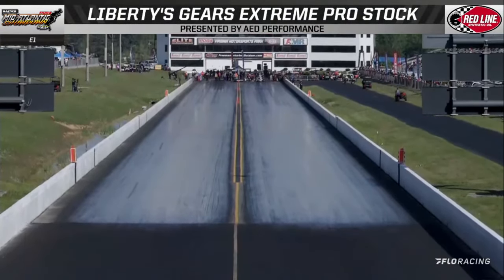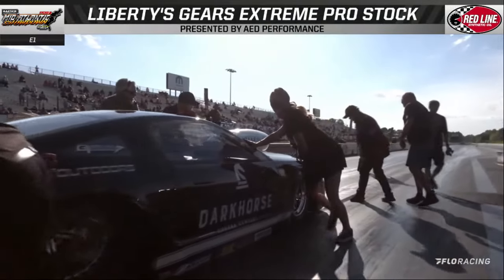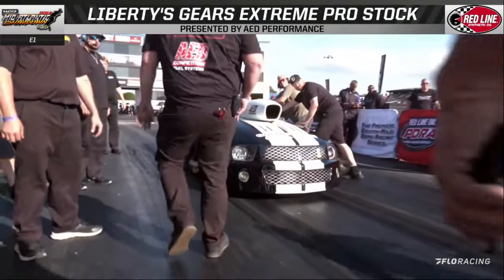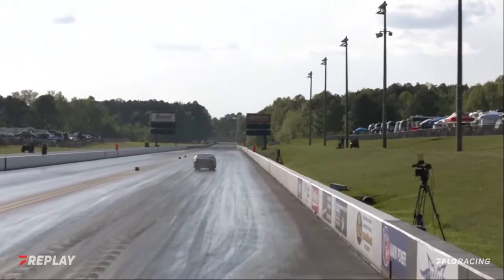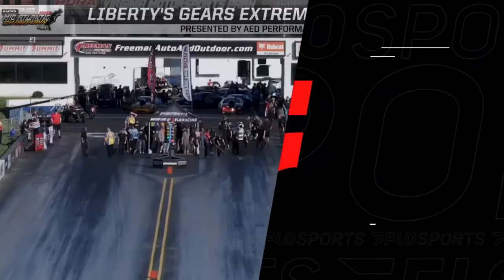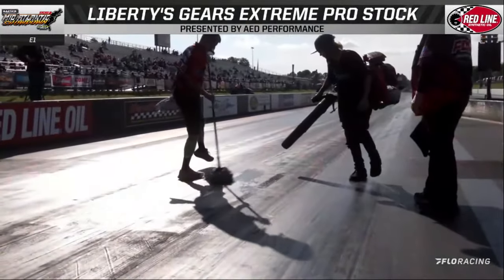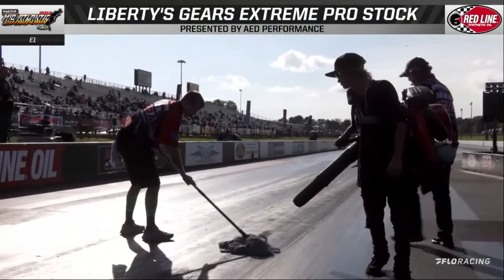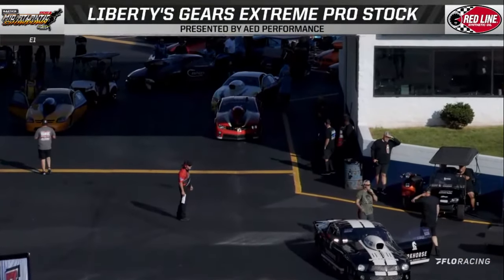And they were just moments away from getting the green light. Kyle Lang, one of our official PDRA starters, said that there was liquid underneath Jordan Insulin's Mustang, and that is why he shut him off at the very last moment. You can see they've got mops down there. They had the blower, whatever it was, right in the center of the racetrack under Jordan's Dark Horse Coffee Company Ford, that cost him the run.